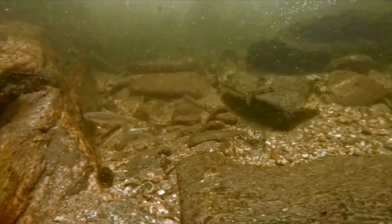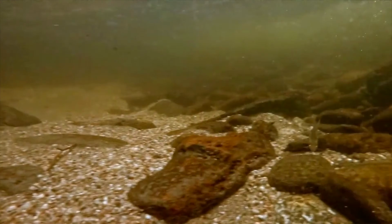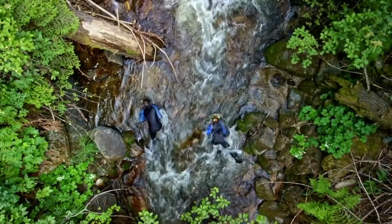This is a five-person crew. Narrow streams require only one snorkeler, while larger sites require the entire crew to thoroughly survey them. Once a crew reaches a snorkel site, it typically entails belly crawling 50 to 200 yards upstream, against strong currents, over and around rocks, and in bone-chilling water. When the crews are done for the season, they are probably in the best physical shape of their lives.